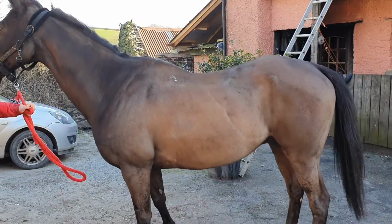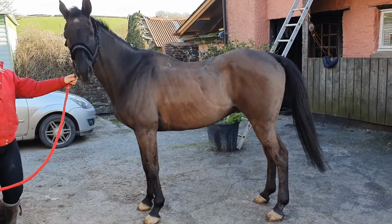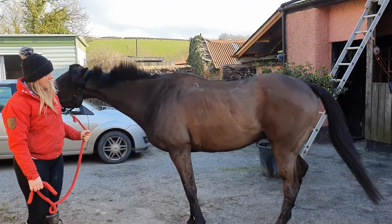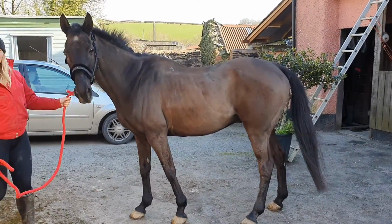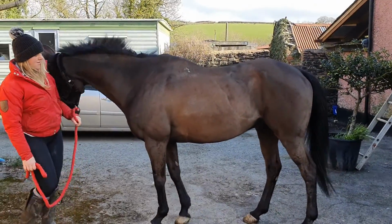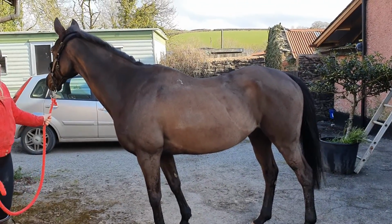So now we need to look at conformation. We need to also think about what we found out in the history. So just looking at his conformation here, he's, for his age, actually not looking too bad in terms of muscle tone. Now that might not be quite so evident on the video, but he's actually still got reasonable tone through the glutes. There is some lordosis of his spine, his back, so it is slightly dipped, and there is less musculature there than you would expect in a younger horse.